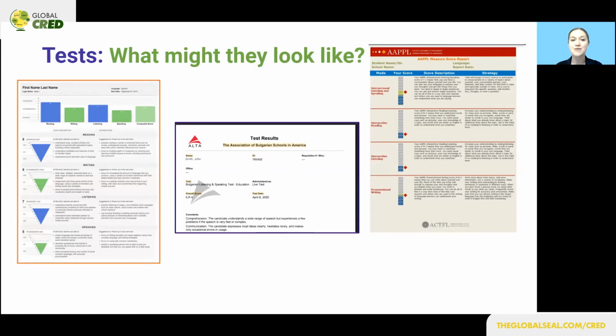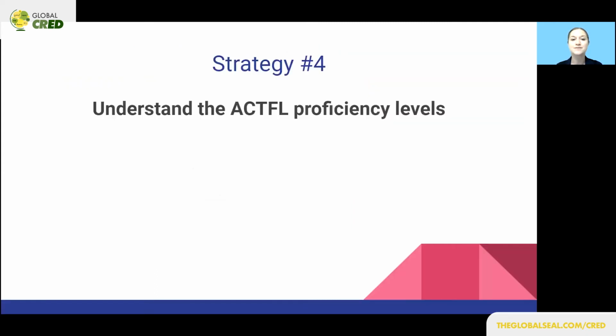If you're taking an AP assessment, you might get an overall score, but many of these other ones, like the STAMP test or the Apple test or the ALTA test, they will give you proficiency ratings on each of those skills. So it's really important to understand the actual proficiency levels because we also need to know where we're going and what we're trying to achieve when we take these assessments.